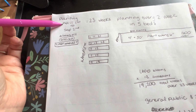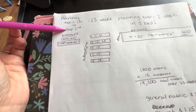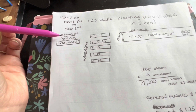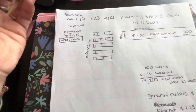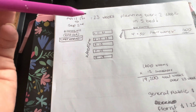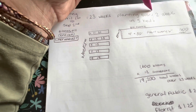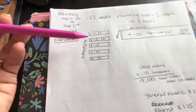So if I start planting April 1st and I stop planting April 2nd so that I can have blooms out until the end of October, which will be my last harvest, this is 23 weeks total. And we're planting every 2 weeks in 5 beds. So here's 5 beds.